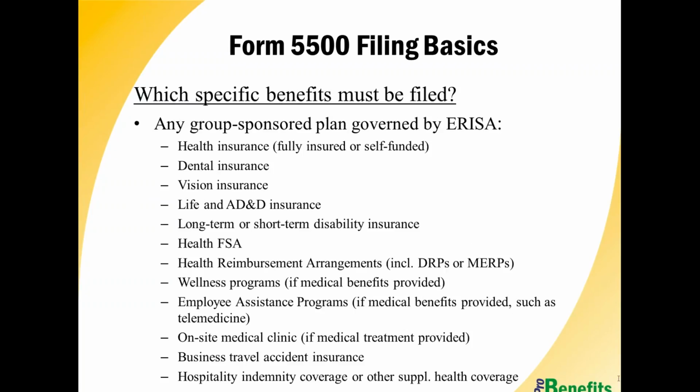As we move to the next slide, I just wanted to put up a list of plans that are governed by ERISA. All of these benefits are ERISA benefits, and potentially, unless an exemption applies, they need to be filed as part of a 5500 filing, either on their own or as part of a consolidated plan. So I just wanted to put up not a full list, but some examples of ERISA plans so that you can see them. We're not going to walk through all of them.